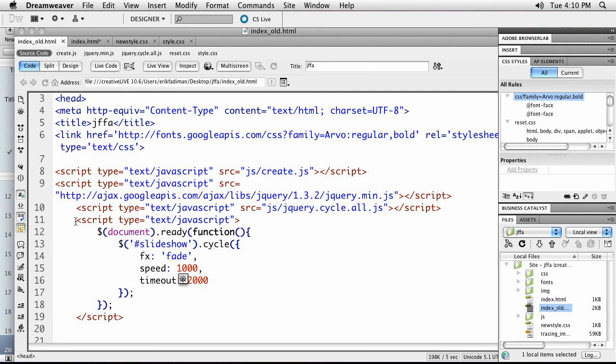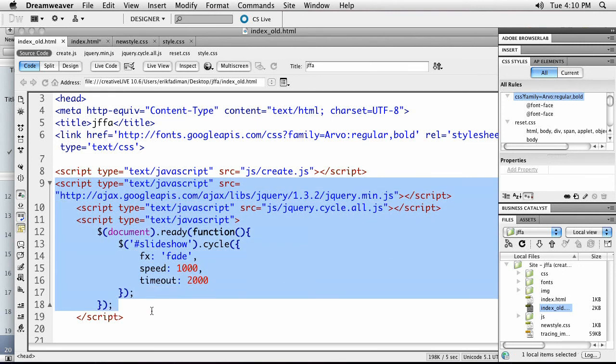So I'm going to grab this whole chunk of code right here, which references my jQuery, and put that in the head of my document.